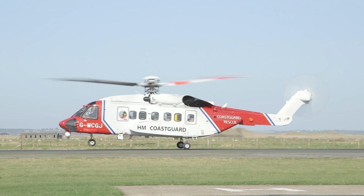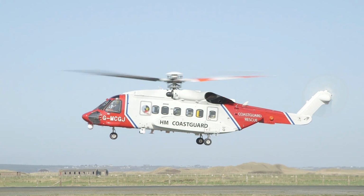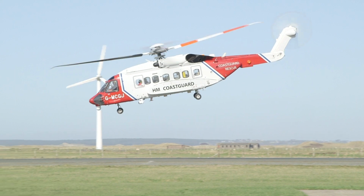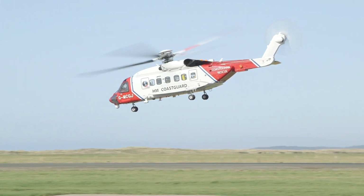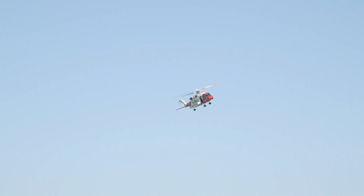As the rotors spin faster, the helicopter lifts off the ground and flies into the air. Captain Kate controls the helicopter by pointing the rotor blades in the direction she wants the helicopter to fly.